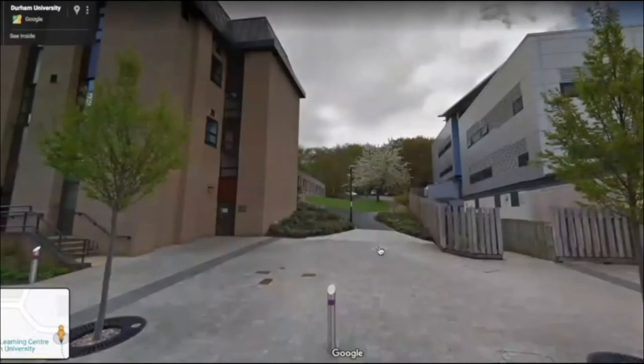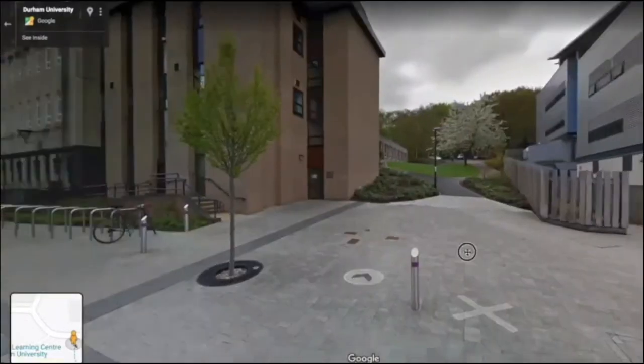This little hill that you can see on the screen right now leads up to our Upper Mountjoy site, which is home to a number of university and department buildings as well. This hill is fondly nicknamed Cardiac Hill by students and is known for being quite a steep one. Durham has quite a lot of hills, but don't panic, you soon get used to them.